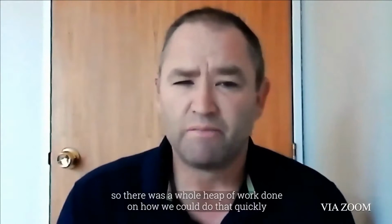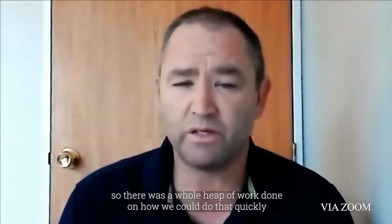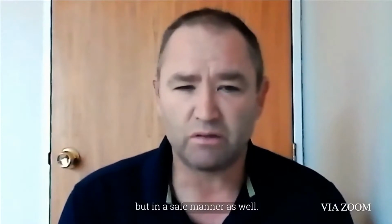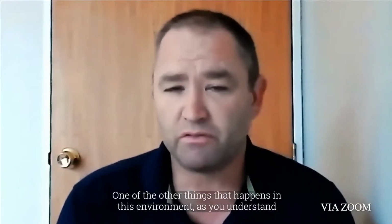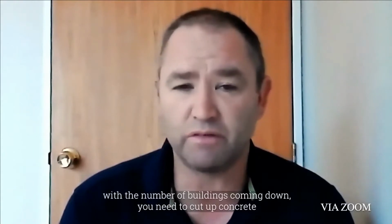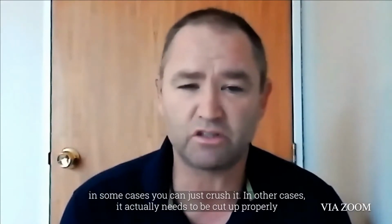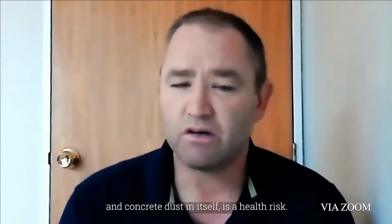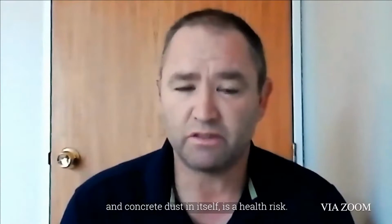So there was a whole heap of work done on how we could do that quickly, but in a safe manner as well. One of the other things that happens in this environment, as you'll understand, with the number of buildings coming down, is we need to cut up concrete. In some cases you can just crush it, in other cases you actually need to cut the concrete. And concrete dust in itself is a health risk.